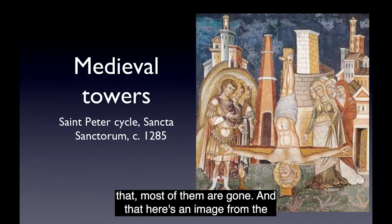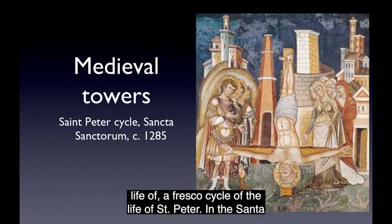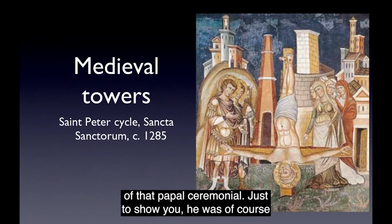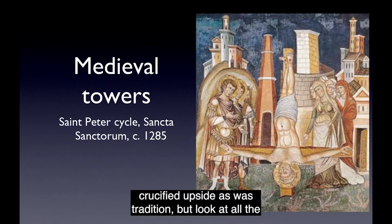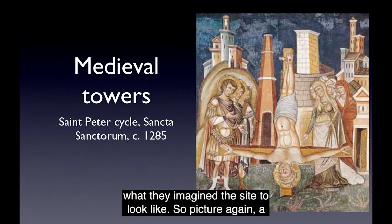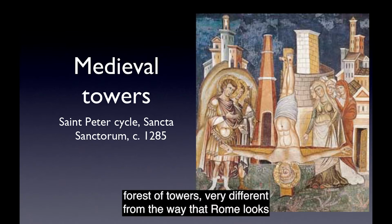And here's an image from a fresco cycle of the life of St. Peter in the Sancta Sanctorum, a chapel very near the Lateran, which is part of that papal ceremonial, just to show you that he was, of course, crucified upside down in the tradition. But look at all the towers. This was painted around 1285, and that's what they imagined the site to look like. So picture, again, a forest of towers, very different from the way that Rome looks today.